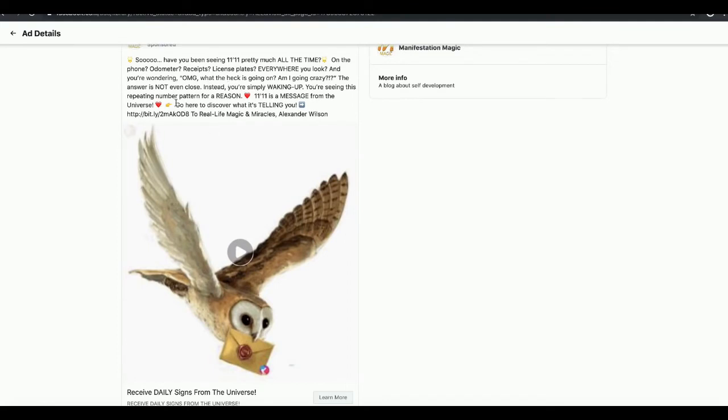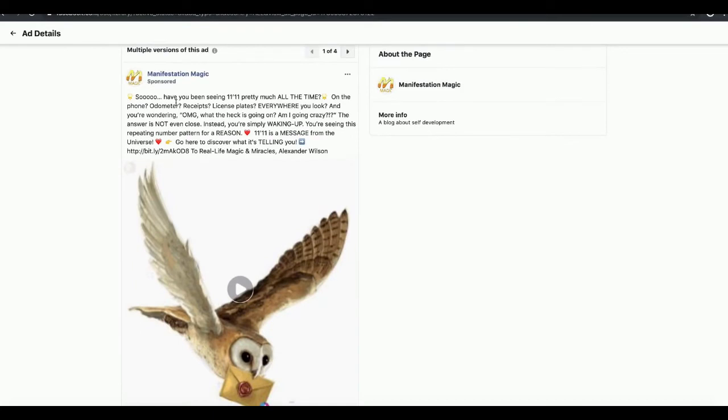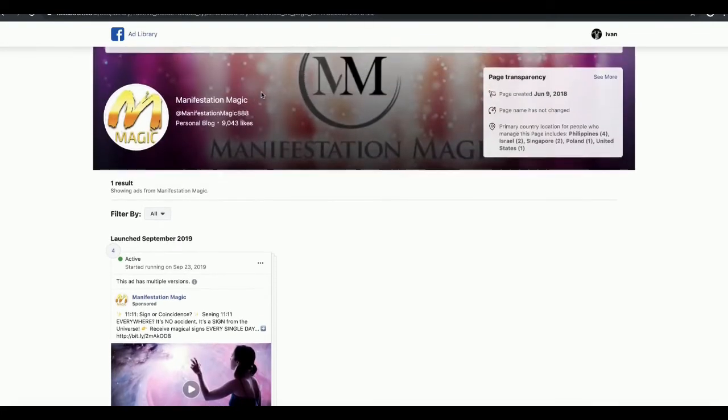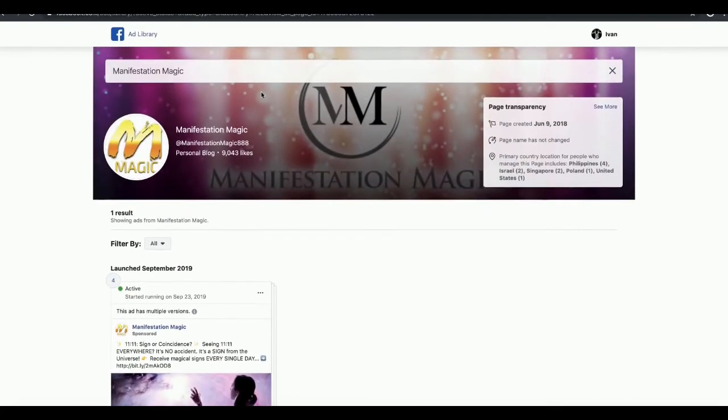You want to create something similar because this ad actually works. So guys, that is how you can go and run ads on Facebook and see what kind of ads are actually profitable, which ads are active, because this ad is, as I said, still active. This guy is probably making some money back on what he spends. So how you can run ads, it is really easy to do it.